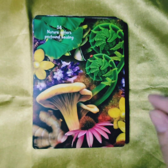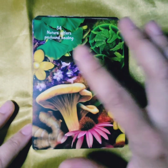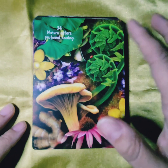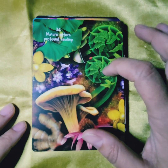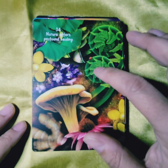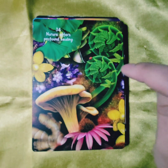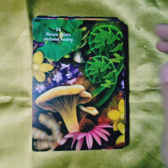Nature offers profound healing. Yes, love it. Absolutely love it. So we got all kinds of good stuff. We got ginkgo, mushrooms, ginger, echinacea, the fern. Oh, I forgot what they call them before they unfurl. Either way, it's food. You can literally eat that before they unfurl, depending on the fern. Please don't take my stuff as gospel. And then all the other good stuff in here.